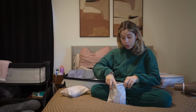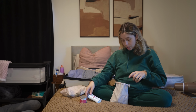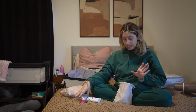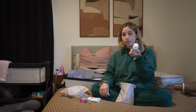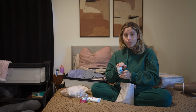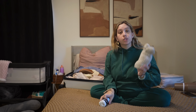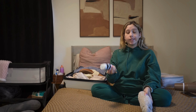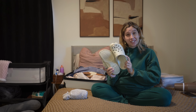In my second toiletry bag, I have the Earth Mama nipple butter, deodorant, obviously, belly oil. I have all of my vitamins that I'll be taking, stool softener. Again, I'm sure the hospital is going to provide this, but in case they don't in the time that I want to be able to take it, I'm just going to bring some, and Q-tips. I'm also bringing 2 different types of socks, fuzzy socks in case I'm cold, these socks in case I'm not. You get the gist. I am bringing my Crocs for shower shoes.